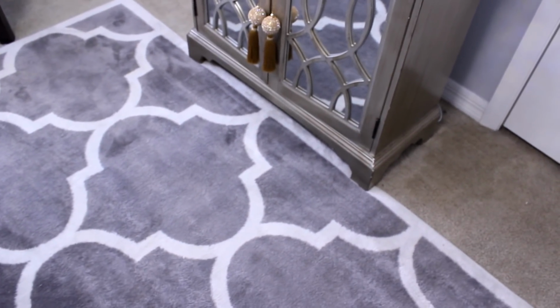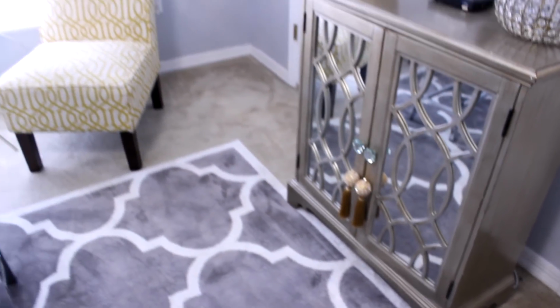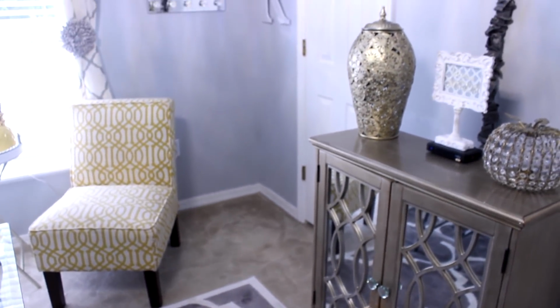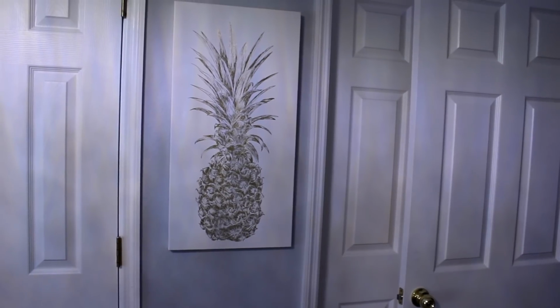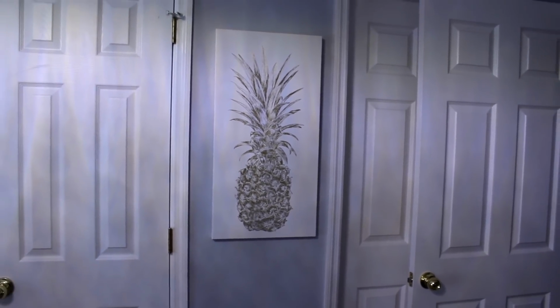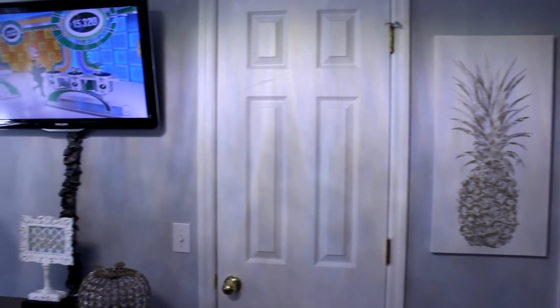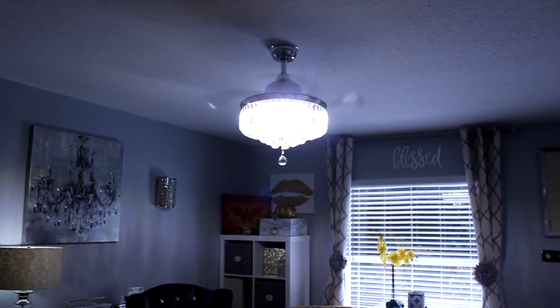The rug did not change. It was an Amazon find. Everything that I'm bringing up, guys, I will have it in my description box down below. And this did not change either, my pineapple picture that I purchased a while ago from Family Dollar. I'm just panning over because this wall has 3 doors, guys. 2 to a closet and 1 to a bathroom that's in this room.